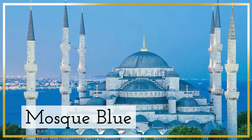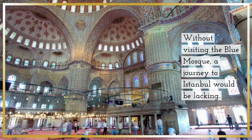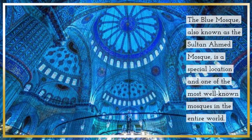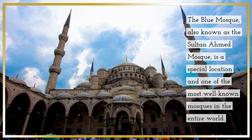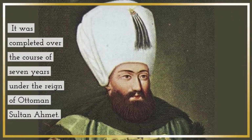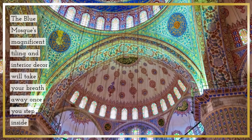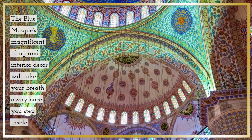Blue Mosque. Without visiting the Blue Mosque, a journey to Istanbul would be lacking. The Blue Mosque, also known as the Sultan Ahmed Mosque, is a special location and one of the most well-known mosques in the entire world. It was completed over the course of 7 years, under the reign of Ottoman Sultan Ahmet. The Blue Mosque's magnificent tiling and interior decor will take your breath away once you step inside.